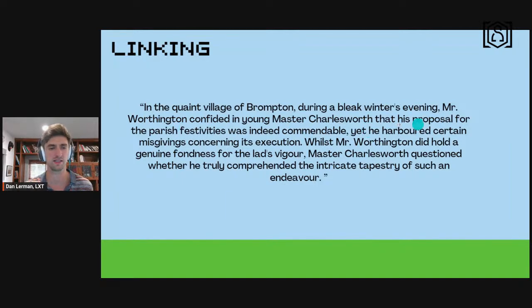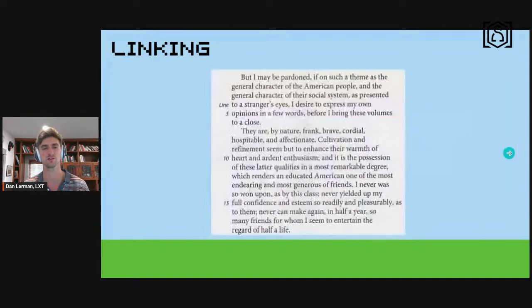I still don't know about the "he," but "it" has to refer back to the proposal for what sounds like a party. So "it" refers back to the proposal. "The lad" has to refer back to Master Charlesworth because it's Mr. Worthington saying it. And so on and so forth. So the point is, anytime you get to a pronoun, you at least have to take a guess. Again, it's kind of vague in this one, which I think makes it hard. But when you see a pronoun, you need to tie it back to its source.